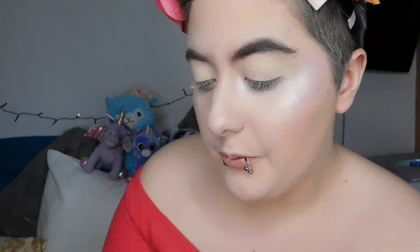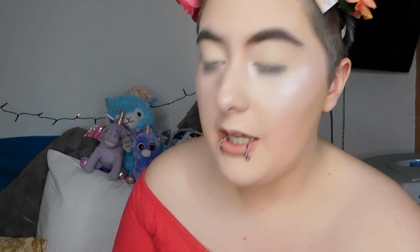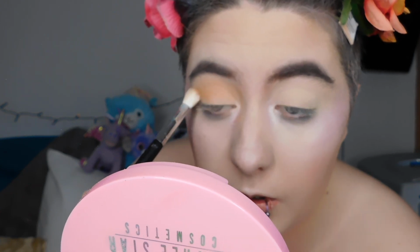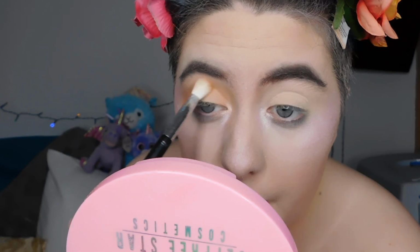Okay, so next we are gonna dip into the shade Nana with the same brush, tap off the excess. These have quite a bit of fallout, but they're just really beautiful. On the eye they have fallout too, but I think that comes with being as pigmented as they are. So maybe just do your eyes before the rest of your face makeup, then you're not really sacrificing much. A little bit goes a long way with these shadows. So I'm just gonna blend it out in the crease. This is so pretty. Really like this color.